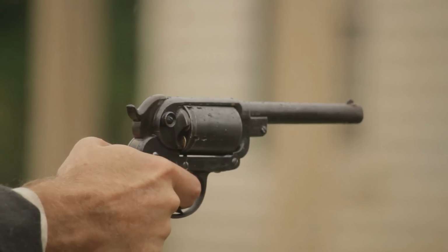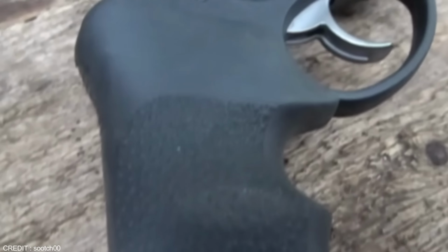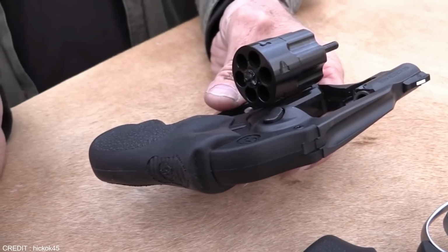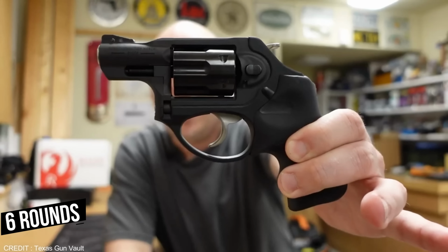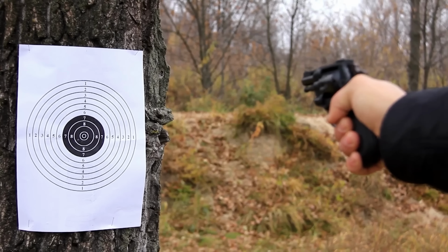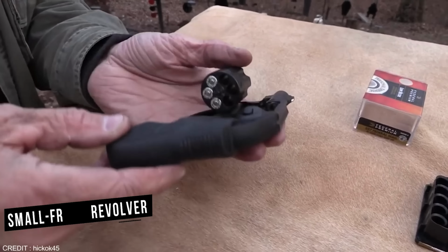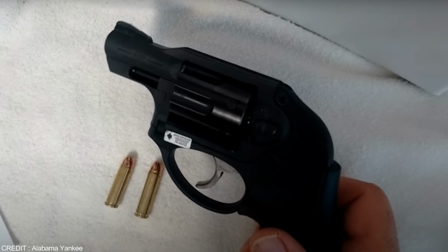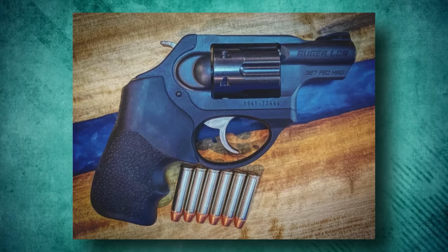Let's get started. Given its track record, Ruger's LCR deserves a spot among the best options for a snubby revolver. The Ruger LCR 327 Federal Magnum Revolver in 1.87-inch matte black, 6 rounds, is packed with the newest technology advancements and features demanded by today's most demanding shooters. With a lightweight design, the small frame revolver has a smooth trigger and a manageably modest amount of recoil. The 327 LCR revolver is a double-action only firearm with a hammer tucked inside the frame.